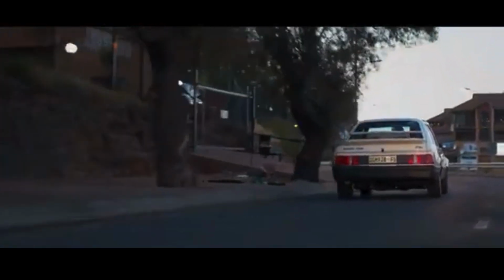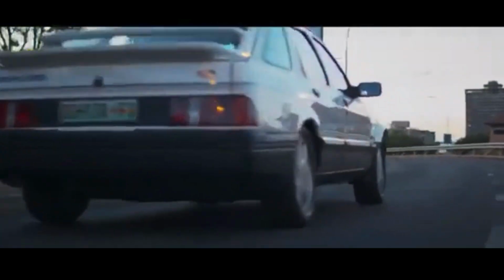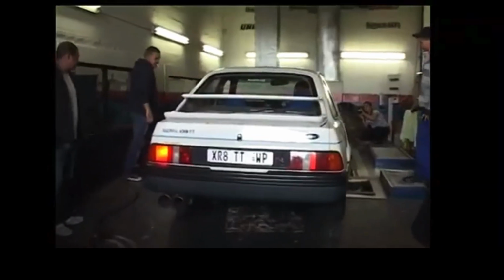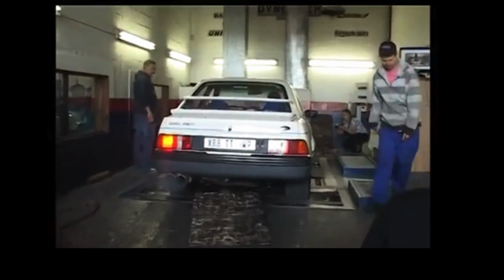On the road, the XR8 offered an unmatched balance of power and handling. Its independent rear suspension allowed for precise cornering, while the V8 power provided plenty of punch when you needed it. This was a car built for driving enthusiasts.